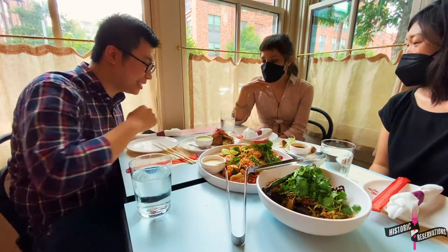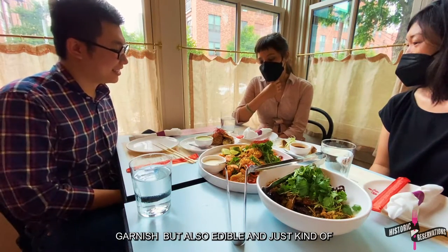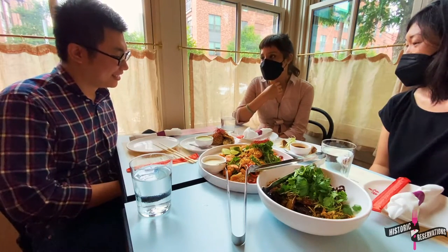And what's the red stuff on top? That is Korean chili thread. So that is garnished, but also edible. And it just tastes like a nutty, smoky fried chili.